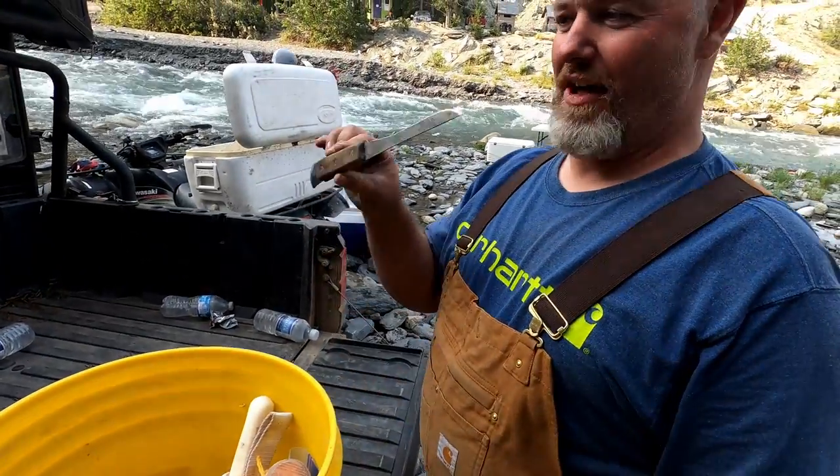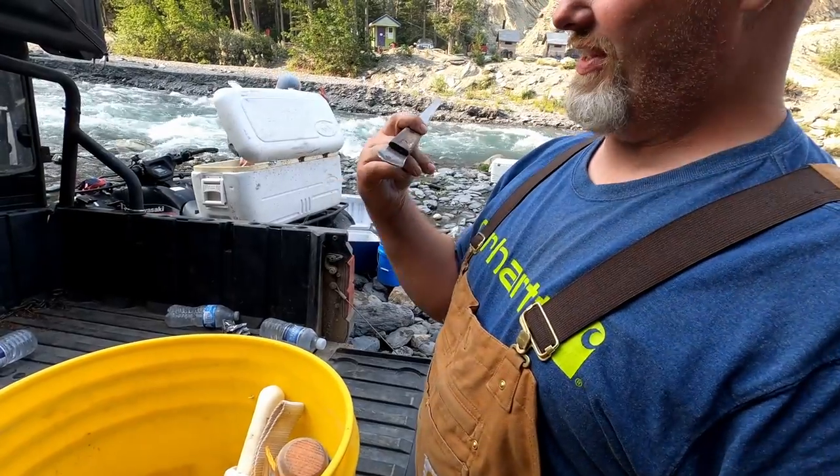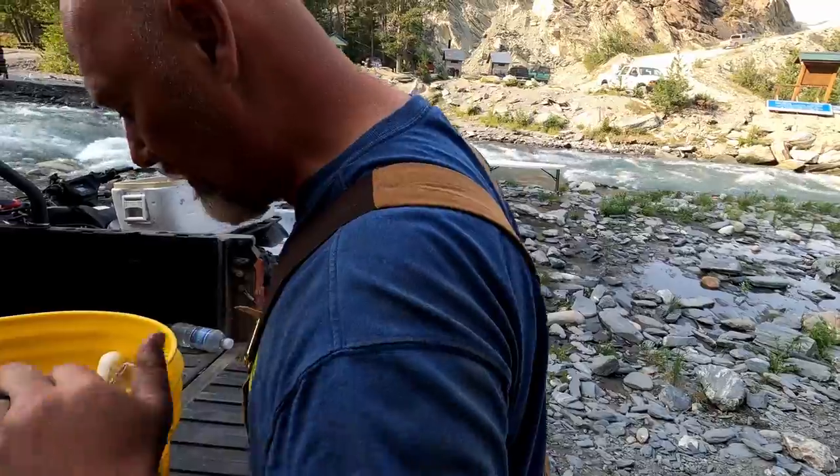The fancy knife. I found it dipnetting years ago. It's got a spoon on the end. Yeah, I love it. It's got a spoon for scraping the bloodline. All right. What else we need? I think that's it.